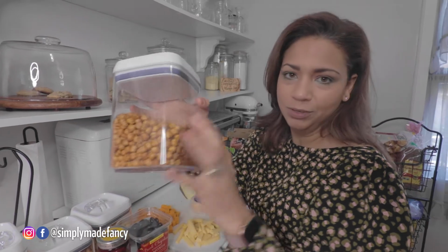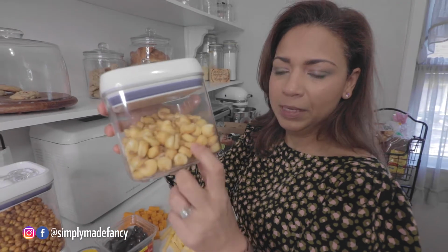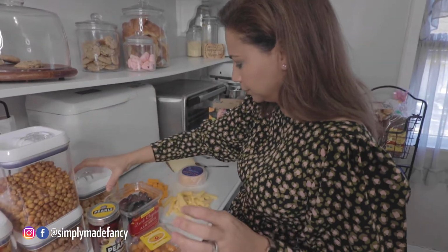I love the crunchy chickpeas. I buy a giant bag. I think I got these at Costco, I'm not sure where. And then the corn. These Peruvian corns are from Trader Joe's.